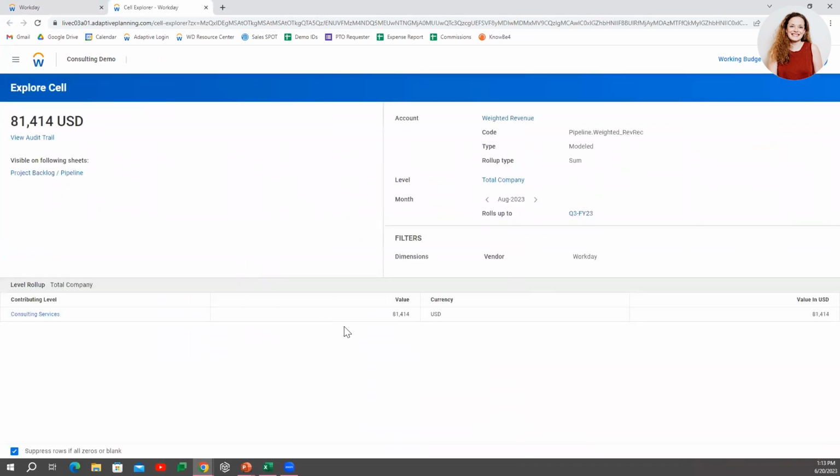This opens up a cell explorer that gives you a bunch of details around what departments are generating this, and if there's any dimensionality associated with it. So we see that this is a Workday vendor. Most importantly, this can take you all the way back to the input sheet. I highlight that because it is very easy in Adaptive to get from your outputs to your inputs. For those of you in Excel, I often hear clients complaining, I have 16 workbooks and it's really hard to figure out how they're connected. Here, Explore Cell tells you exactly where this number is coming from.